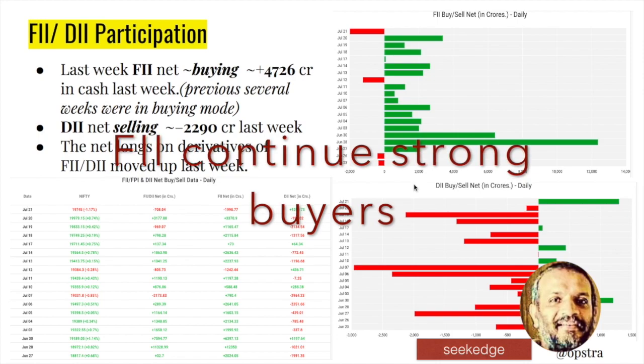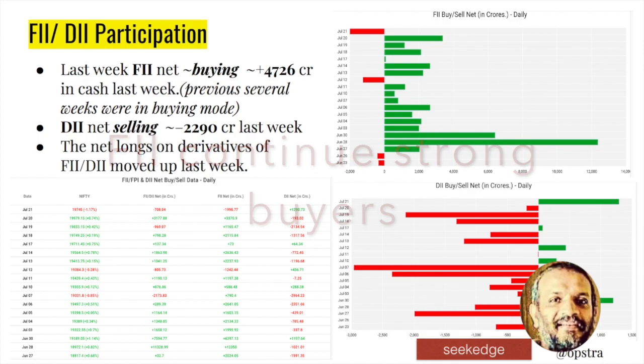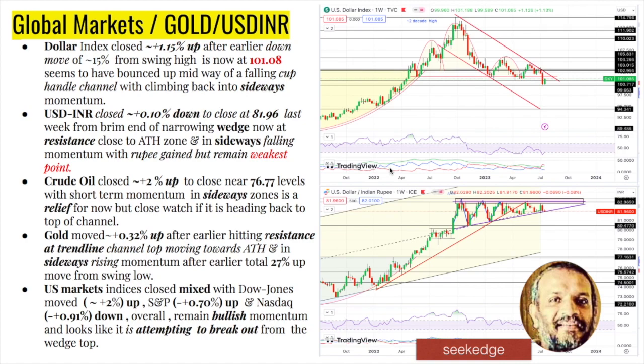Look at how the money has flown in. FIIs once again ended up being a 5,000 crore buyer. It has been happening for several weeks now. That's a very positive thing. DIIs did some profit booking and sold a little, 2,290 crores. They had been buying all the way when the FIIs were selling in previous years, but now they are profit booking and making money. Yes, foreign money is coming in, and that's very positive for the market, as institutional support is there. That's what is holding the market again.